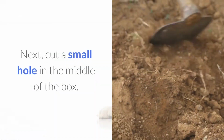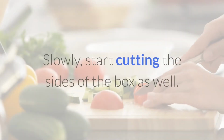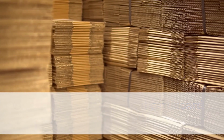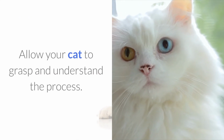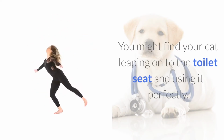Next, cut a small hole in the middle of the box. Slowly, start cutting the sides of the box as well. Gradually, it should be a flat cardboard piece with a hole in the middle and a little paper. Allow your cat to grasp and understand the process. You might find your cat leaping onto the toilet seat and using it perfectly.